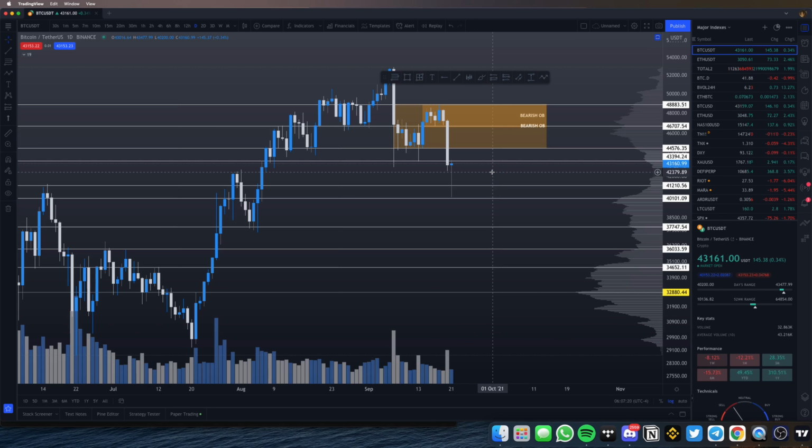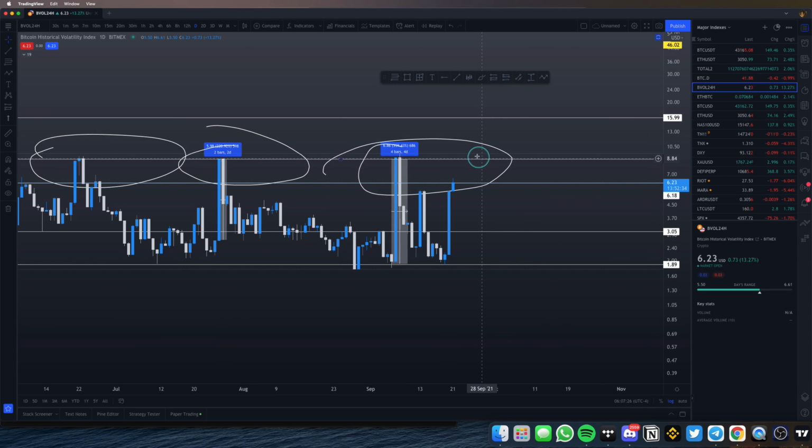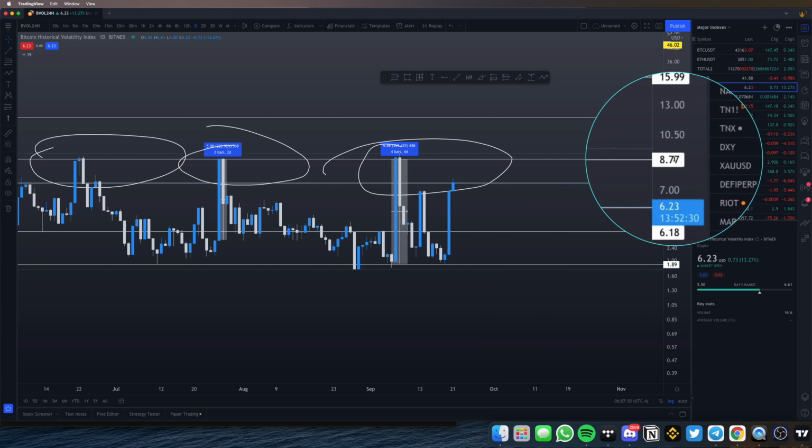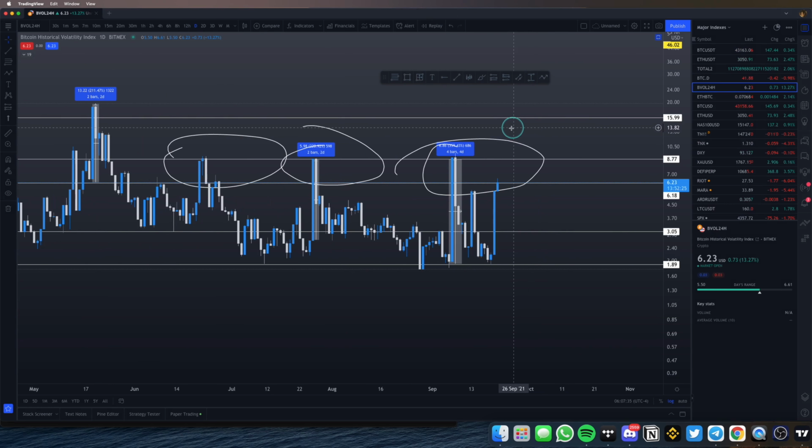So in the hours leading up to the US market open, I really still expect today to be quite a volatile day. If we just take a look at Bitcoin volatility, it might not be the end of it, right? But look for Bitcoin to calm down at about the 8.77 line. And if you don't know how to use Bitcoin volatility, I explained this in yesterday's video. Make sure you go and watch that.